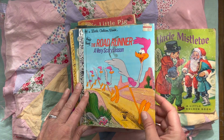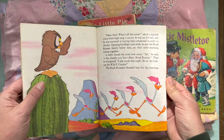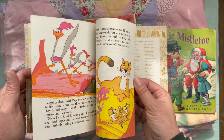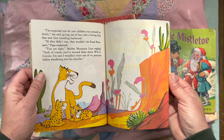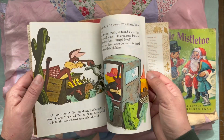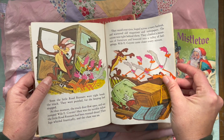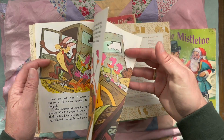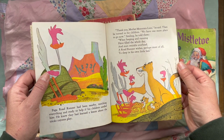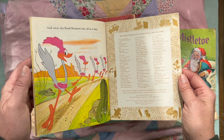Then we have Roadrunner. I don't think I have this one, but I do remember watching the old reruns of Roadrunner and Wile E. Coyote. You hear water running, it's my dishwasher. Cat saved the Roadrunners.